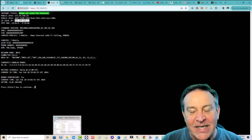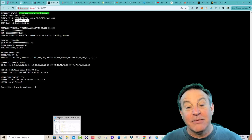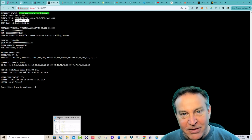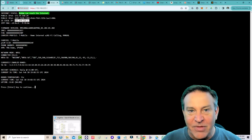And the importance of this is, now that I'm in bridge mode, I can still see the modem. I can still access the modem. I can access the access point, of course, because that's my gateway. But I didn't lose sight of the modem itself.